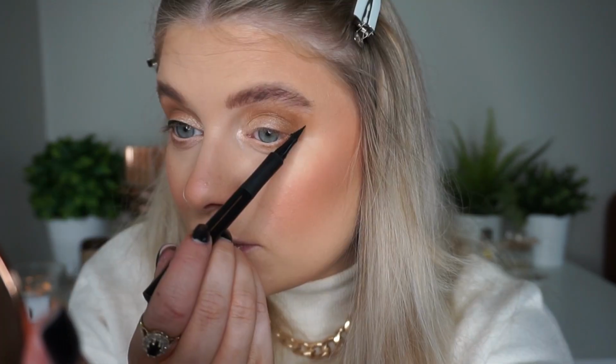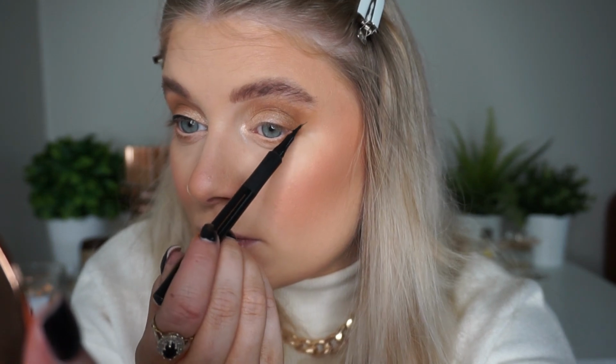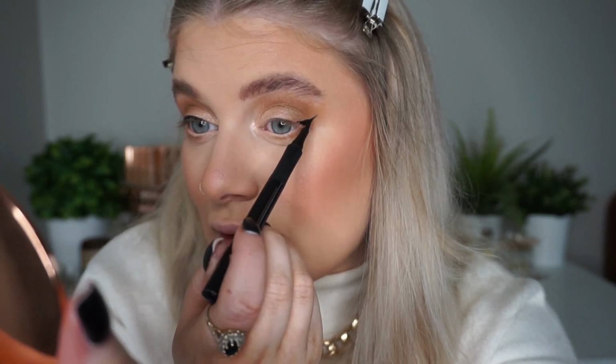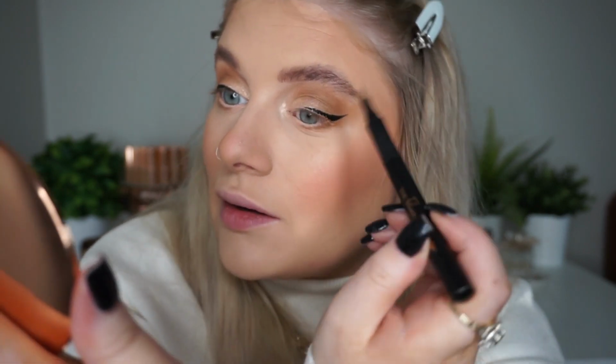So for my liner then, I'm going to take the Charlotte Tilbury Feline Flick. I've already obviously done this eye, so it is not too long, and it stops sort of about there. Just going to start with my wing. So just with the tail, I'm going to almost bring it back on itself.